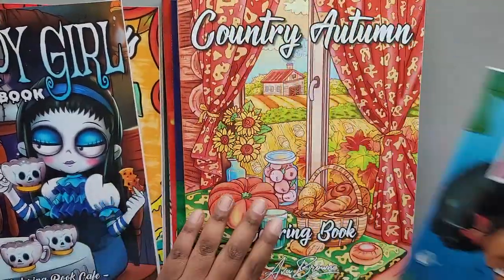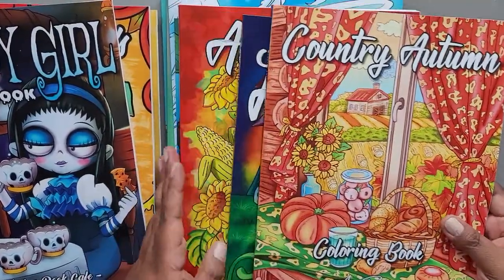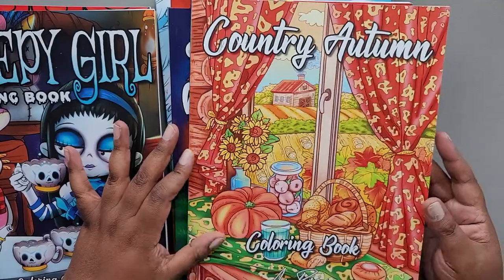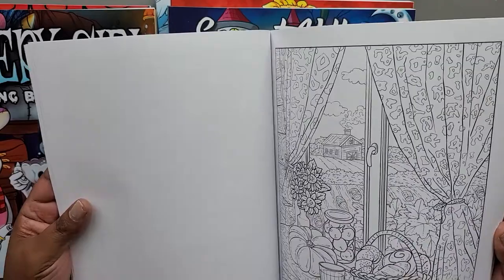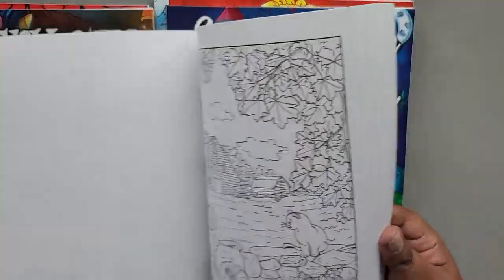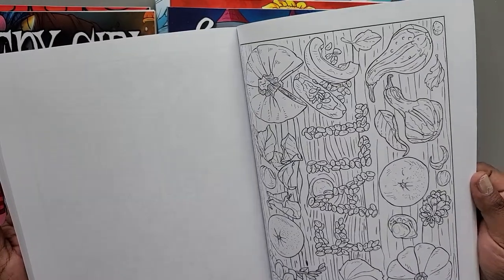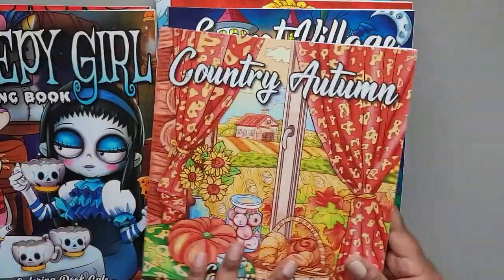I'm gonna shift through these a little bit. These are a little out of order. And then Ava Brown was having a sale on all of their autumn themed books. So they were $3.99, so I picked up Country Autumn. So again, just some seasonal themes of autumn and fall. And they have duplicate pages. And I'll try to get these flip throughs up sooner rather than later since they are fall themed.